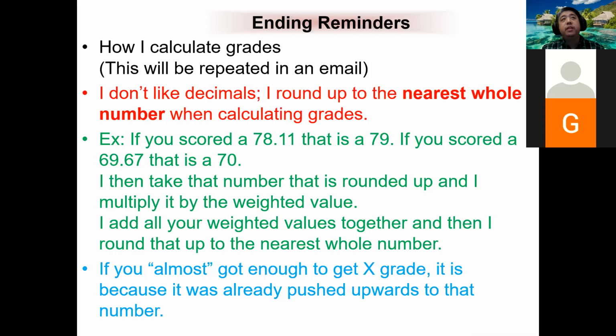Now, I will repeat this part in an email so you understand what I do. I do not like decimals. So I always round up to the nearest whole number. What that means is, an example on the screen here, if you get a 78.11, I'm not going to deal with the 0.11. You have 79, okay? If you get a 69.67, that is a 70.